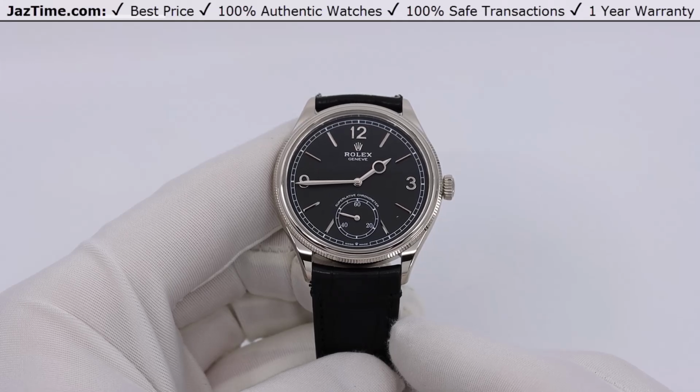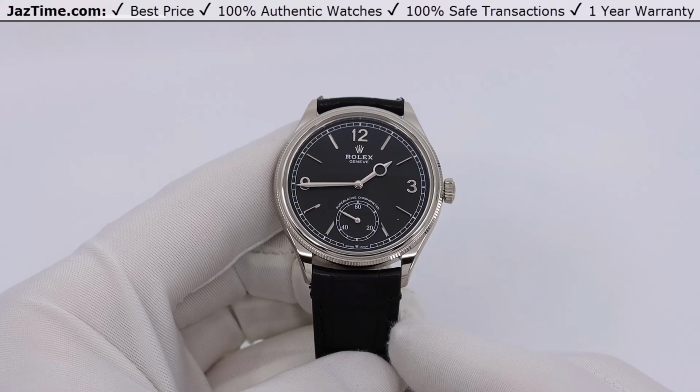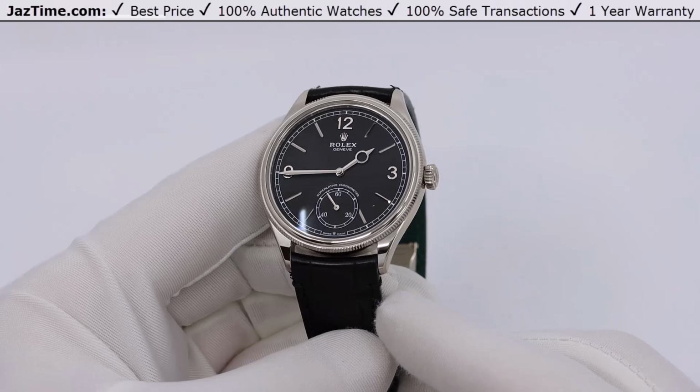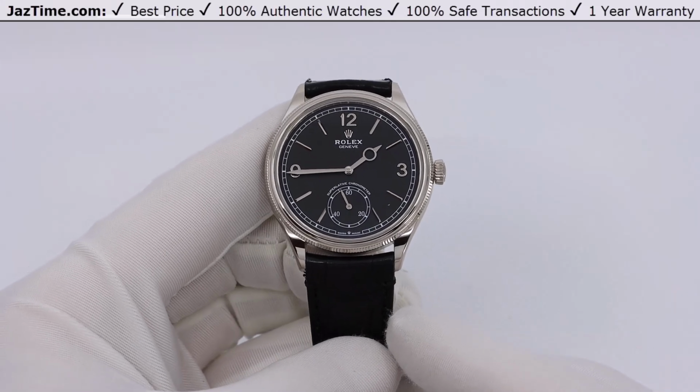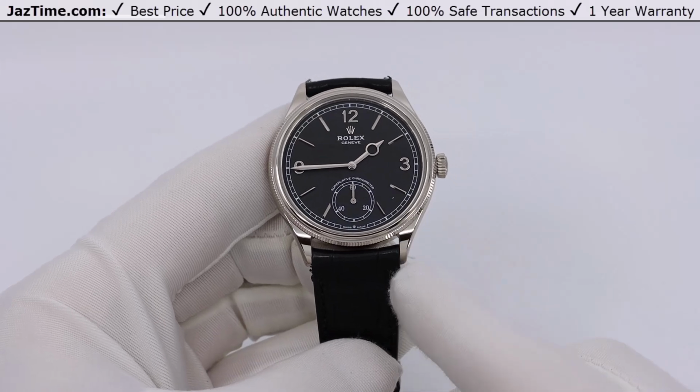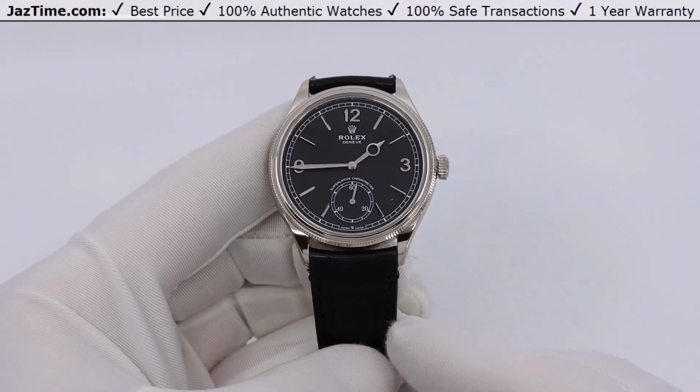When I mean dress watch, I mean, you don't wear this playing basketball. You don't even wear this in a casual manner. This is something you wear with a suit, tuxedo, a fancy dinner, this kind of thing.